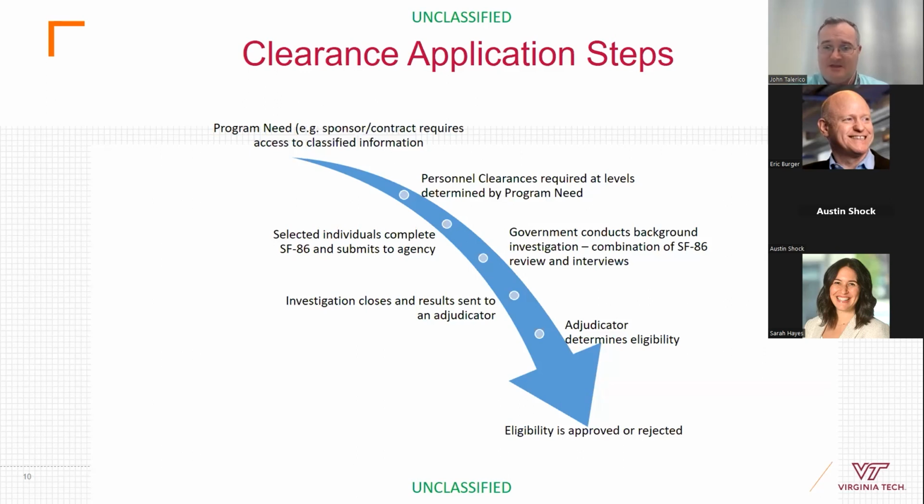At that point, the clearance requirement is processed at the necessary level based on that program need. And that's where you start your SF-86. So you start working your SF-86, you gather your information, you submit it to the agency. The government's going to do a background investigation, which is going to start with your SF-86 and usually involves a series of interviews. I'm aware that right now when we do tier 3s, for secret level, there are not as many interviews being conducted. And sometimes they're not even contacting the applicant. They're really moving the secrets along. For top secrets, you are at least going to be interviewed. I can guarantee you that.